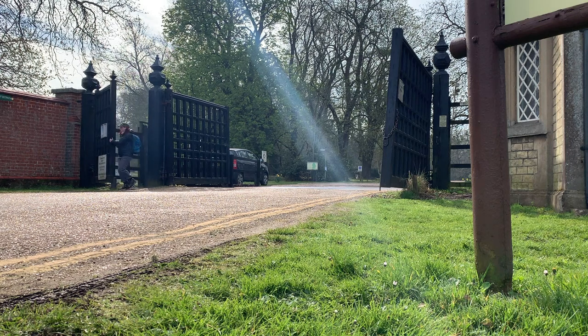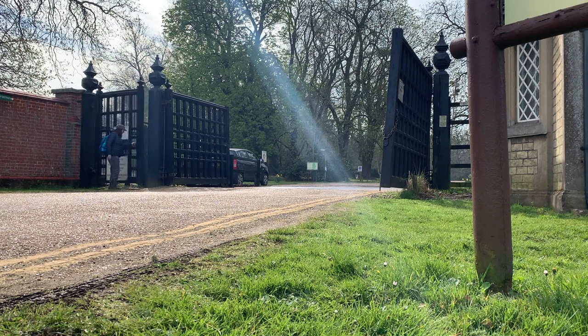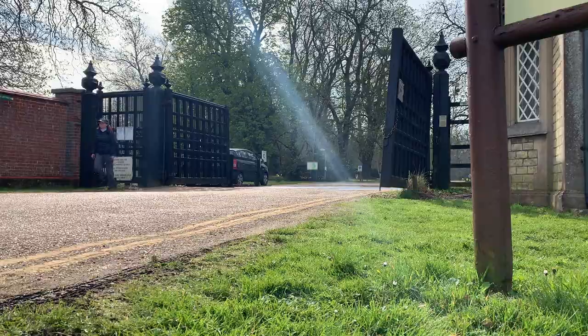In a moment, I'll be leaving Woburn Abbey and heading into the little town of Woburn itself. I might treat myself to a nice hot cup of coffee and a little snack or something. And then I'm going to head back into the deer park area, now the fog's lifted, and try and capture some more footage of the deer herds.